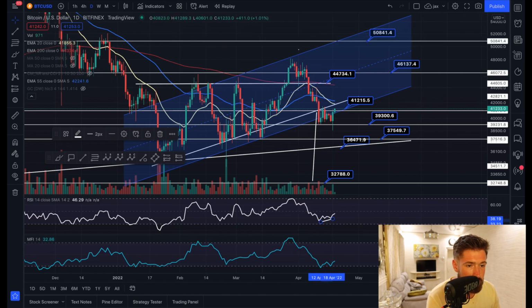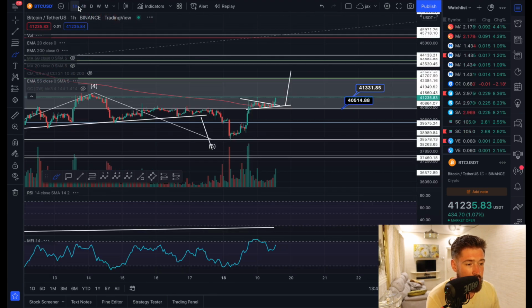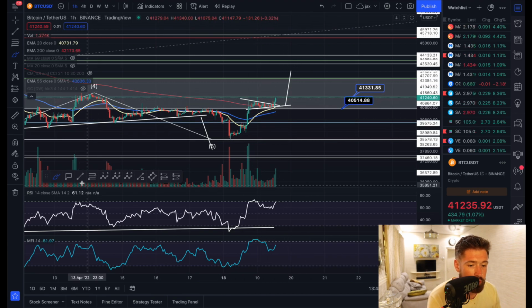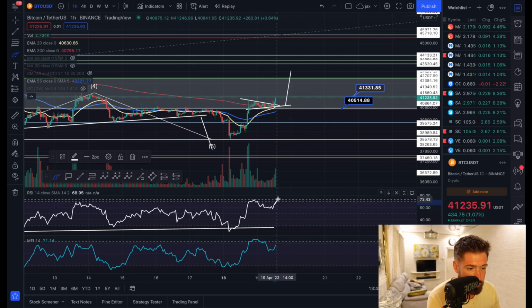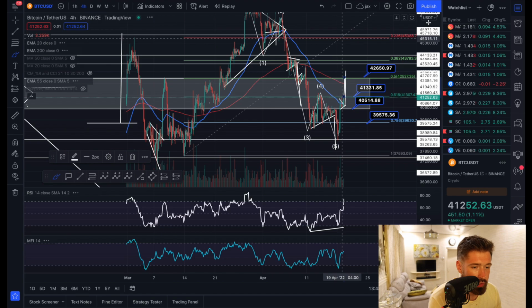And in the short term, on the smaller time frames, just watch that golden ratio. Let me quickly pop the 1 hour back open. We're seeing a nice push right now. So watch out. If we create a higher high, we create a lower high in the RSI, a bearish divergence. But if we can continue to push up, we can invalidate a bearish divergence here, and we could see continuation all the way up to about 42.6K, which is also a major level of resistance.